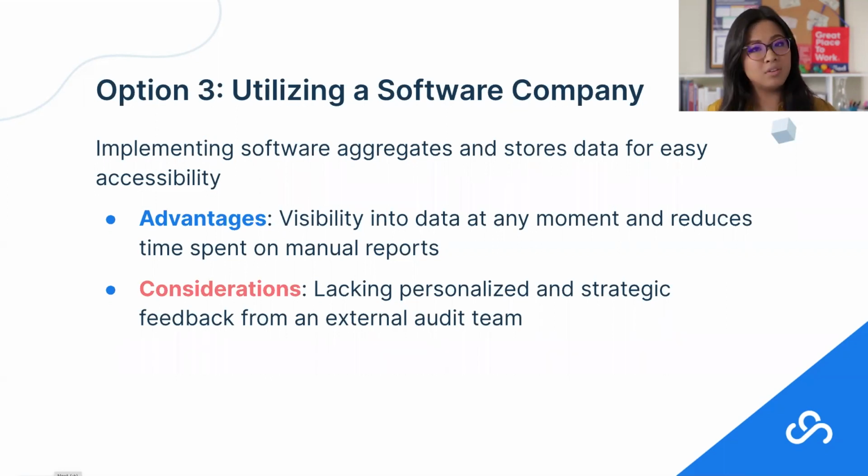And then other considerations to think about, of course: at the end of the day, it is software. So it isn't boots on the ground, and you are still reliant on that software piece. And also, there may not be personalized and strategic feedback from an external audit team who will be able to say, hey, based on the numbers that we're seeing, this is what we recommend that you do.